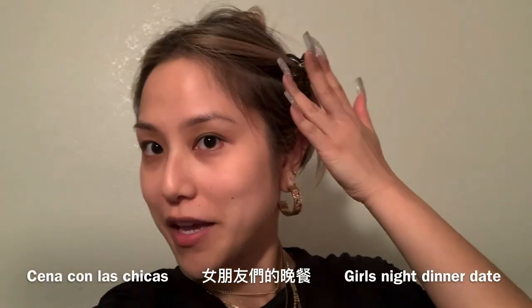So I'm at my best friend's house and then we're going to get ready. So I have my hair all clipped up. I'm going to wash my face, do my makeup, and then let me transform this.